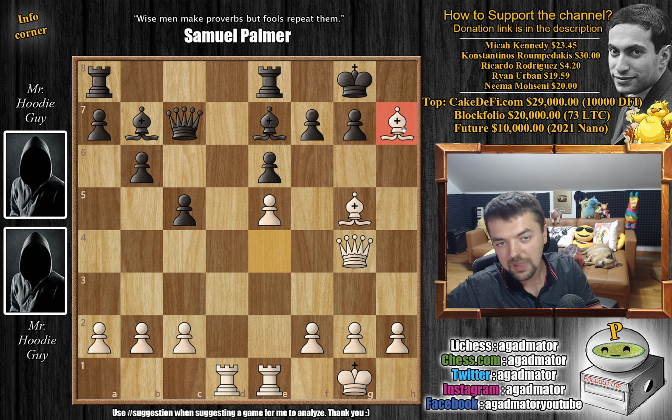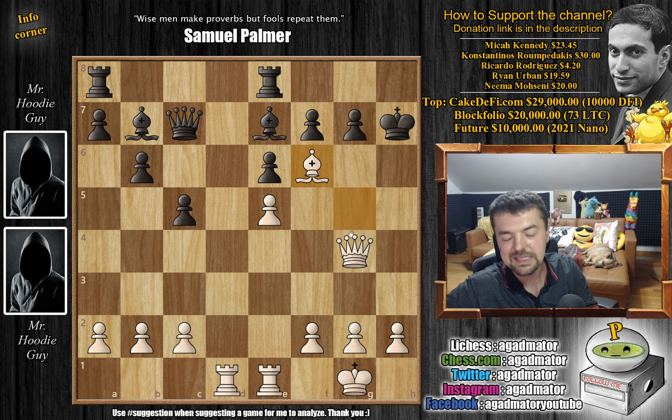So like we said, bishop captures on h7, this doesn't work, so we might as well capture it. But now we play bishop to f6, and now it's a completely different story. Now queen captures on g7 will be checkmate. If you defend with rook to g8, queen to h5 will be checkmate, because the king will not be able to retreat to the g8 square.